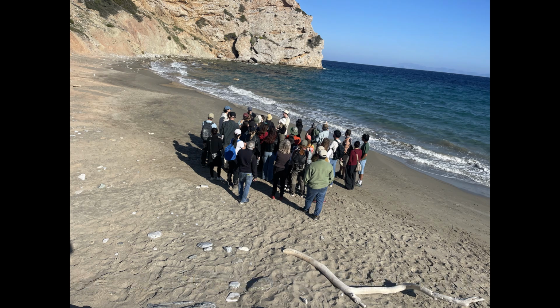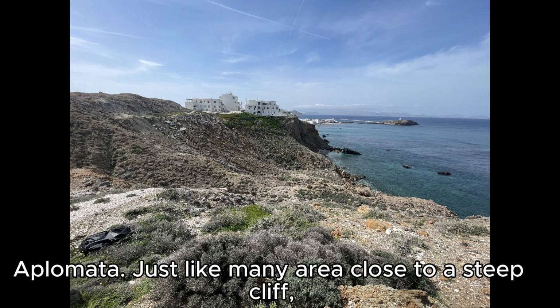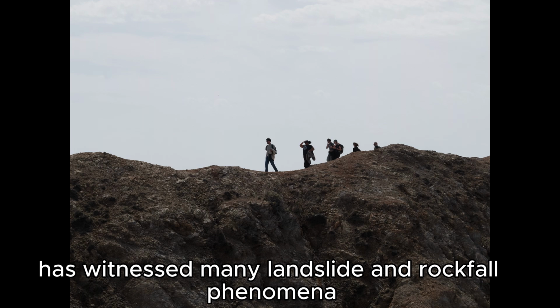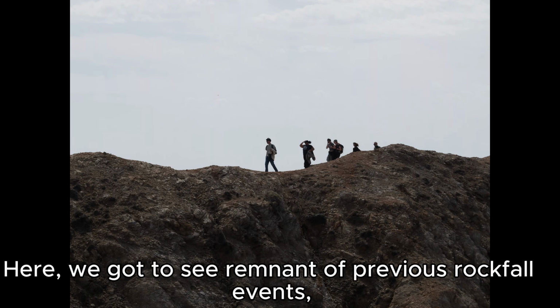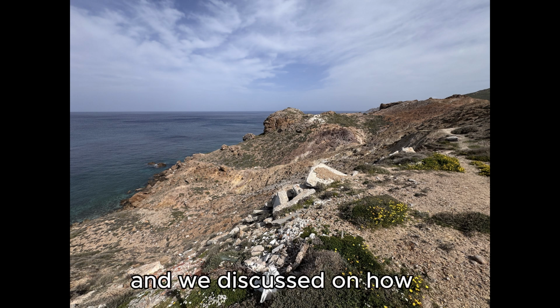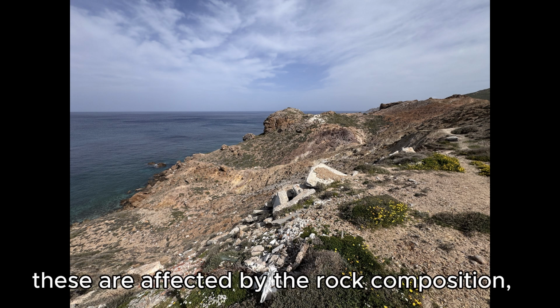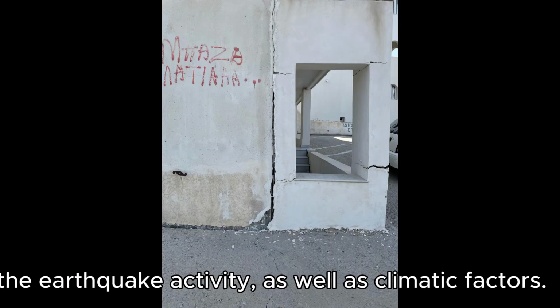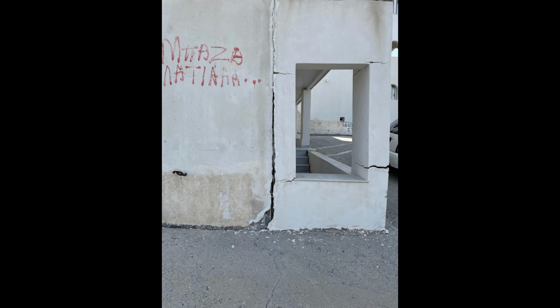Plomata. Just like many areas close to a steep cliff, Plomata has witnessed many landslide and rockfall phenomena. Here, we got to see remnants of previous rockfall events, and we discussed how these are affected by the rock composition, the morphology of the cliff, the earthquake activity, as well as climatic factors.